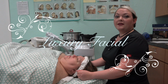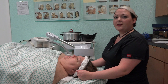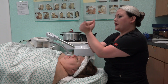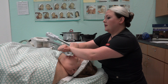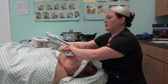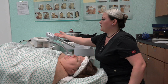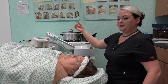Okay, and now we're going to begin the luxury facial. We always start with essential oils, something very soothing such as lavender. One of my favorites is lavender and cedarwood. What I like to do is place a little bit on my wrist and have my client breathe in and out, and in and out. I've also placed a little bit of aromatherapy so that when we do our steam, she'll be able to smell that at that time as well, making it very pleasant.